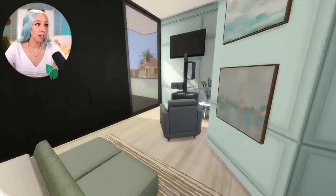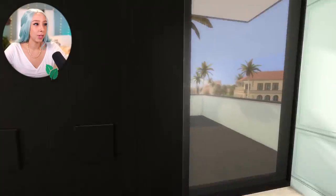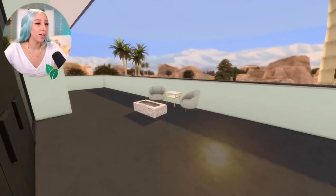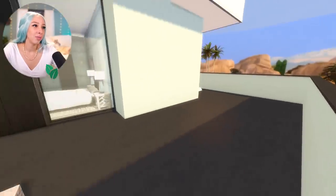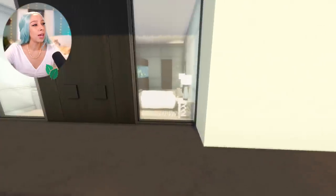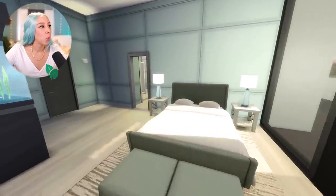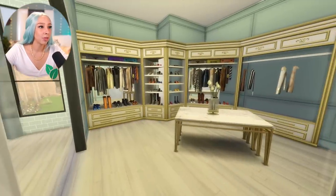We've got another seating area with another fireplace. And you guys will see that out here as well, another seating area with another fireplace. There's a treadmill around the corner over there. Nothing very exciting, but I do want to put more stuff out here at some point. I just don't know what yet, but we will get there. And then through this walkway, we have her walk-in absolutely massive closet.